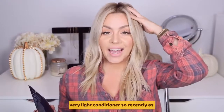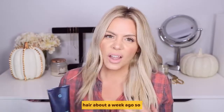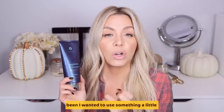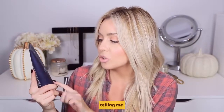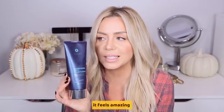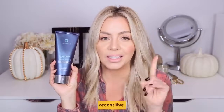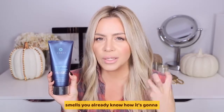So recently, as you guys can probably tell, I bleached my hair about a week ago. After messing with your hair chemically like I had been, I wanted to use something a little bit more conditioning and more soothing. My friends with Monat had been telling me to try this, the Smoothing Deep Conditioner from the Smooth line. And this stuff is like butter. It feels amazing. It smells amazing. I think the way I described it in my recent live video is that the way it smells, you already know how it's going to make your hair feel.